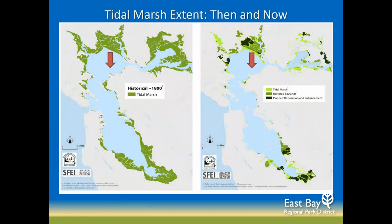This slide shows an excellent map made by the San Francisco Estuary Institute that illustrates the loss of tidal marsh within San Francisco Bay. On the left-hand side, it shows the historic extent of tidal marsh in green with the approximate date of 1800, and the red arrows indicate where Point Pinole is within San Francisco Bay. The right-hand side map shows the current extent of tidal marsh. In green is current tidal marsh, and then restored baylands and planned restoration and enhancement of marshlands are in the darker green colors, but essentially this is the tidal marsh that we have left.